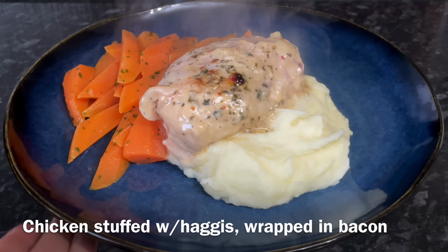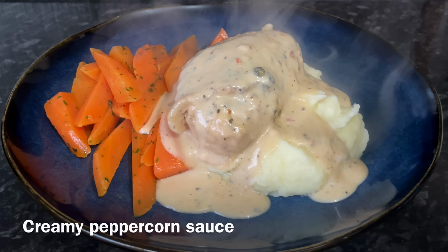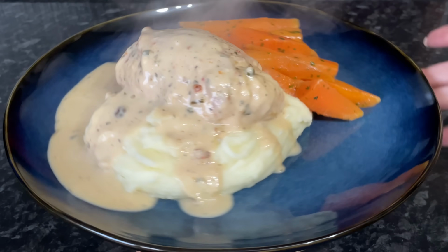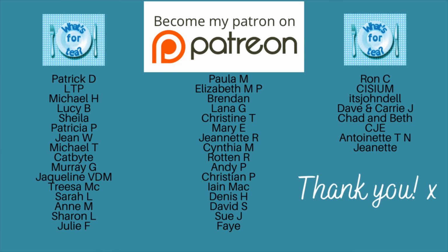Typically this is made with whiskey. I'm not that keen on whiskey sauces, you know, we will have it from time to time, but this one was just a creamy peppercorn sauce and it was absolutely delicious. This was chicken from the butcher, so it was a beautiful flavour as well. So that was everything that we had this week.